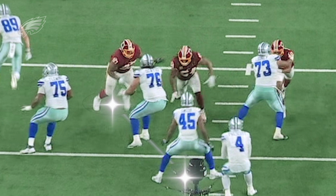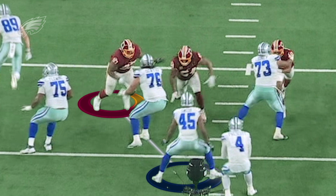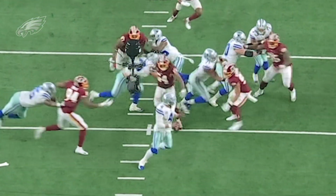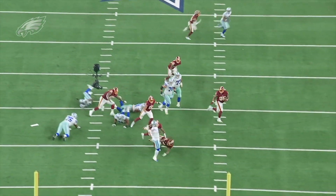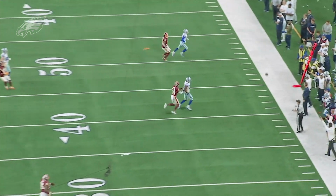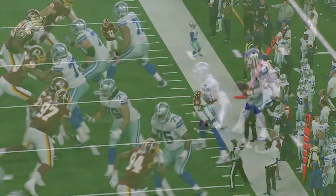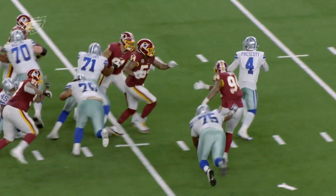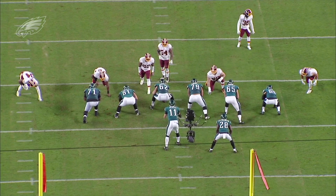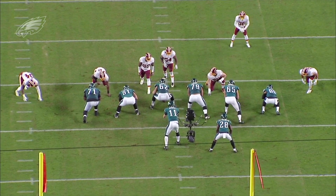You end up with Settle on the back, exactly what you want. But Foster works through the inside shoulder of the guard, creates pressure on Dak Prescott, forces a throwaway. A beautifully designed and executed blitz stunt concept. And we've seen this stunt blitz before against the Eagles. In fact, week 7 a year ago, we saw the exact same blitz stunt concept.